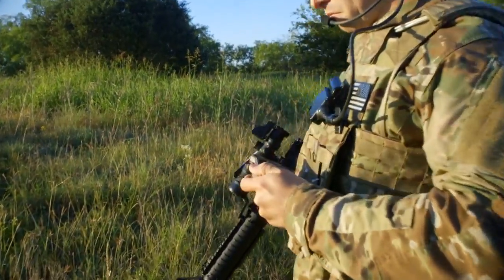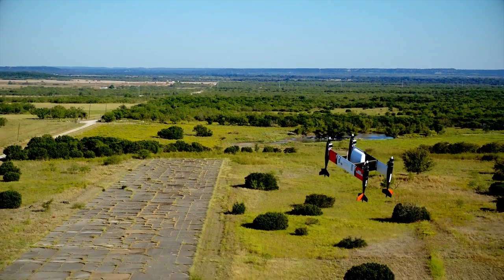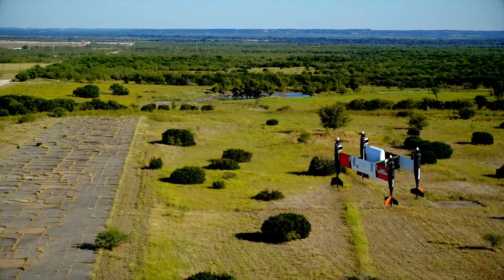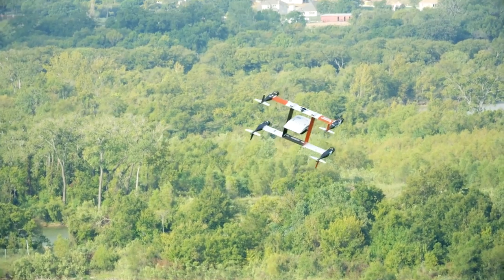They have uniqueness in things like being more quiet. So the low signature, we reference a decibel level, or obviously no turbine engines making noise. But if you can imagine no heat source, makes it a very survivable aircraft.